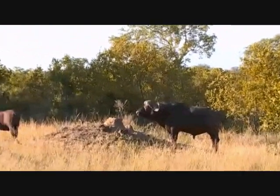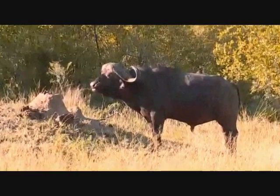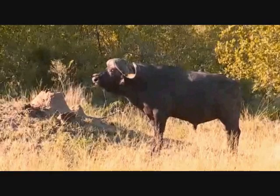There's one of the dominant bulls with an oxpecker in his nose, looking for ectoparasites.